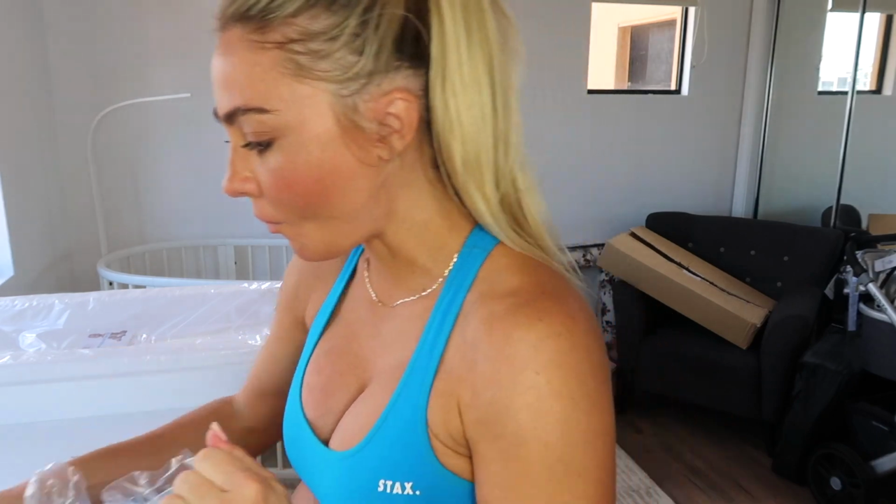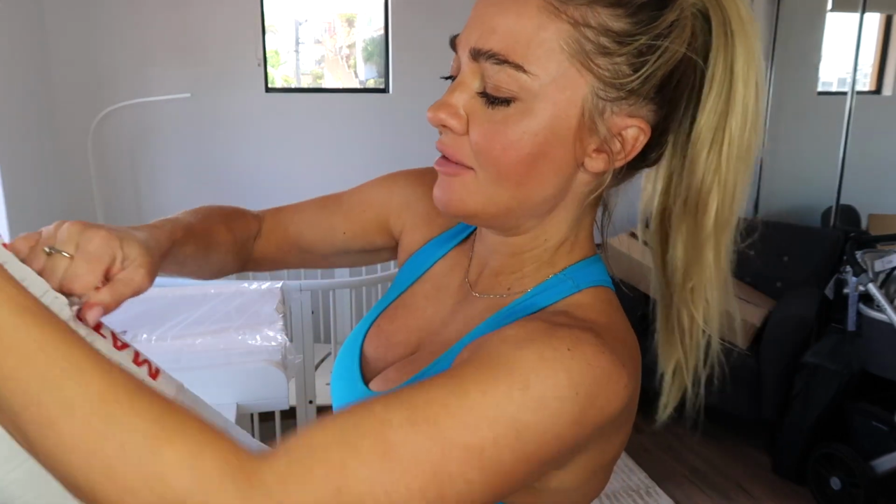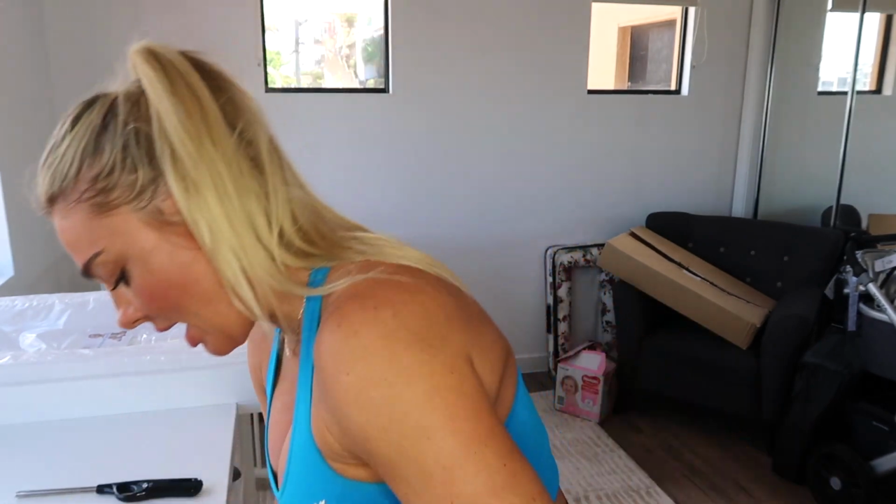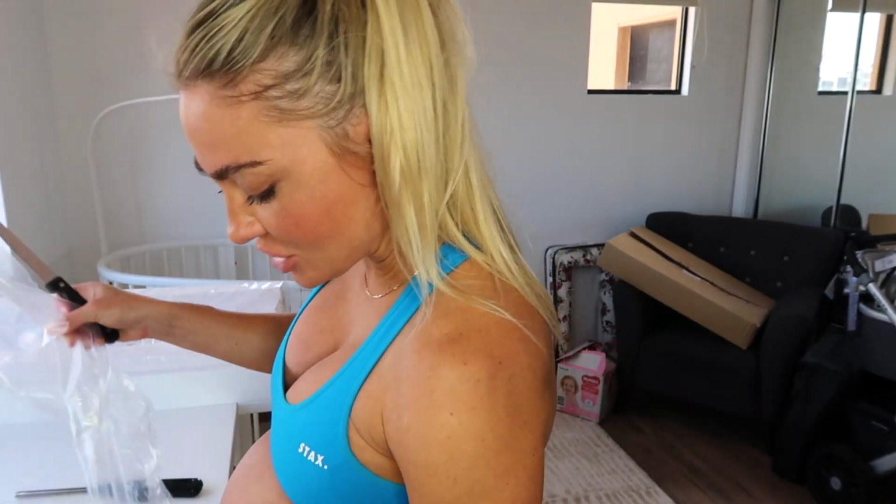I was told to get a brand new mattress when you have a baby, if you are using someone else's cot. So I did. Like, the mattress that my girlfriend gave me was perfectly fine, but it was just a good idea. Get a fresh one, you know.